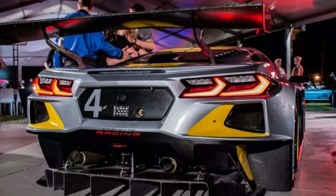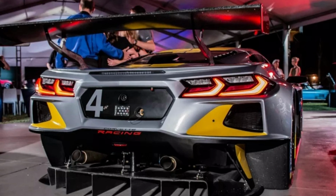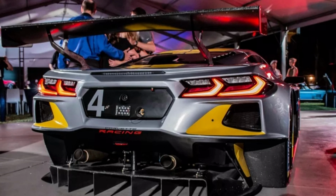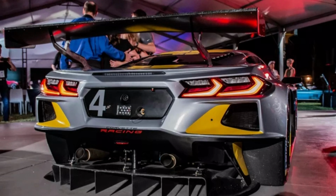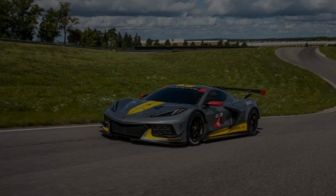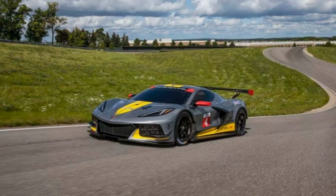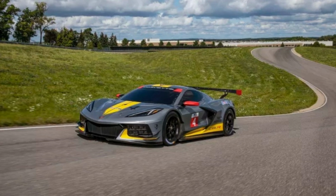Now, of course, improving aerodynamics, shedding the weight, and increasing the race car's stiffness were all engineering goals for the C8R. So a lot of the actual components had to be built around those to make sure all the aerodynamic parts would fit. Chevy goes on to say that the C8R actually starts with the Corvette Stingray chassis before it undergoes some modifications for racing purposes to make it even stiffer. It also sports a lower center of gravity, which helps with weight distribution, of course.